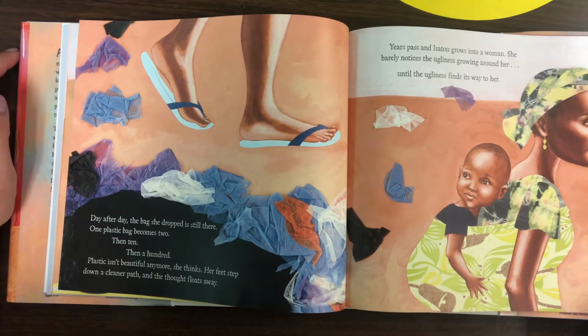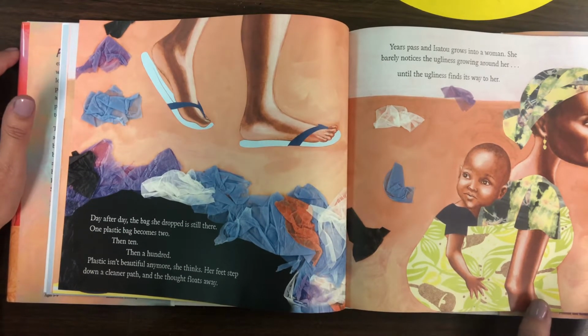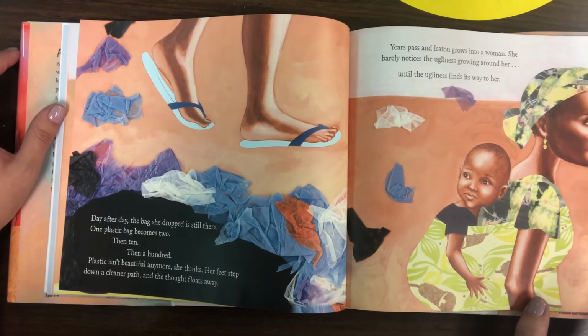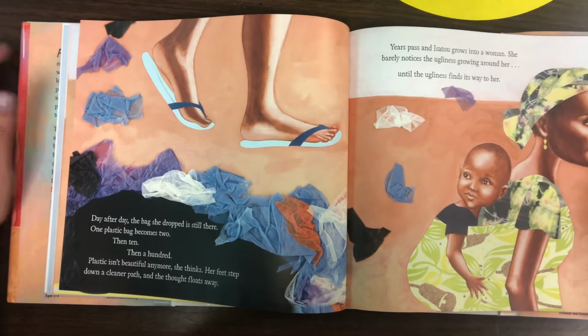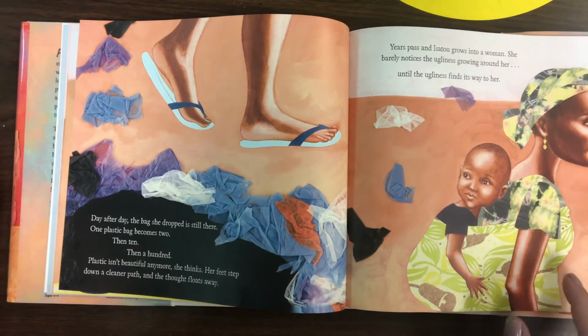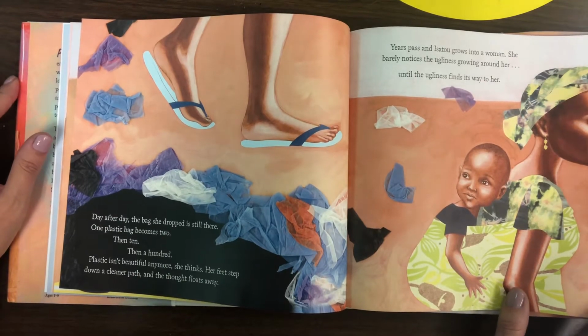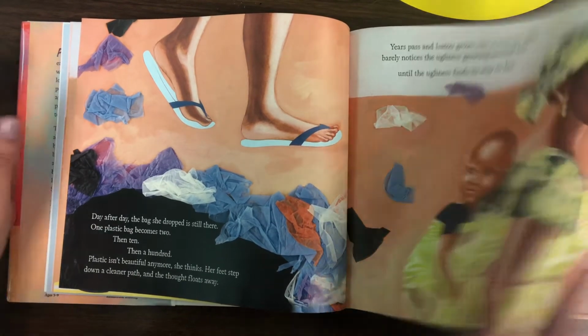Years pass and Isatu grows into a woman. She barely notices the ugliness growing around her until the ugliness finds its way to her. So it's continuing to be a problem, but she hasn't really noticed the problem because it looks like she's been busy. It looks like she's having a family of her own. She's probably taking care of kiddos.